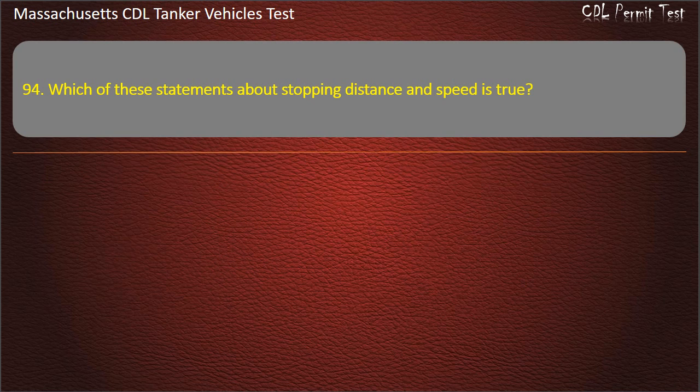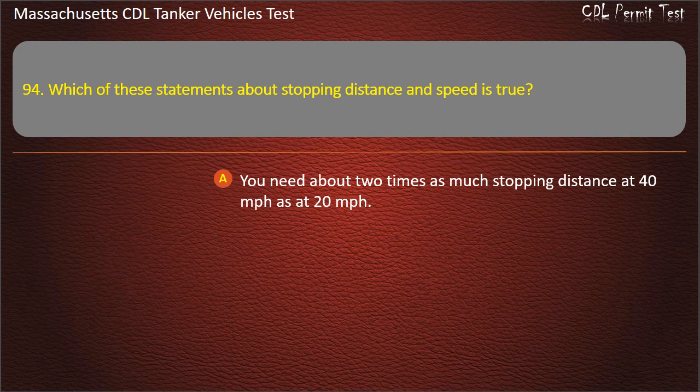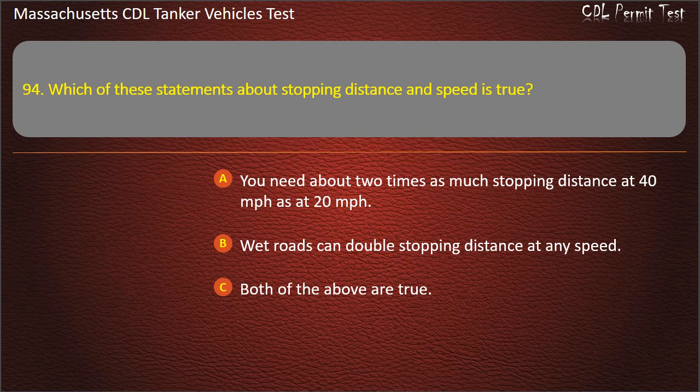Question 94. Which of these statements about stopping distance and speed is true? You need about 2 times as much stopping distance at 40 miles per hour as at 20 miles per hour. Wet roads can double stopping distance at any speed. Both of the above are true. Answer. Wet roads can double stopping distance at any speed.